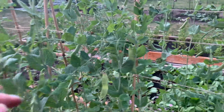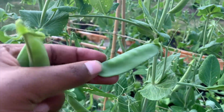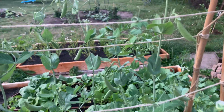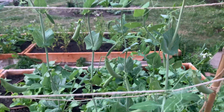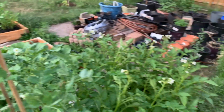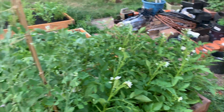Oh, and then the other type of... So this is like when they're really young. So people said maybe pick them when they're like this skinny versus when they're this thick. I don't know what the difference is, you guys. Maybe I should have read the labels or something. But yeah, so I think I have a ton more on this side. And then I have potatoes in here, you guys. So there'll be more harvesting in the next couple days.